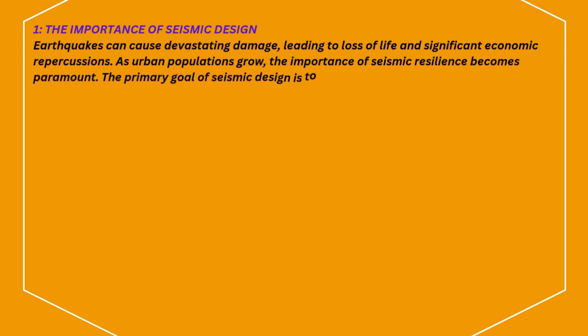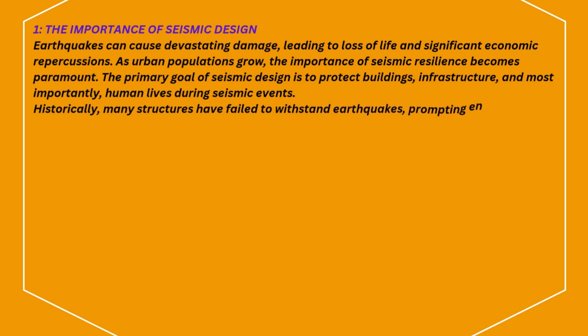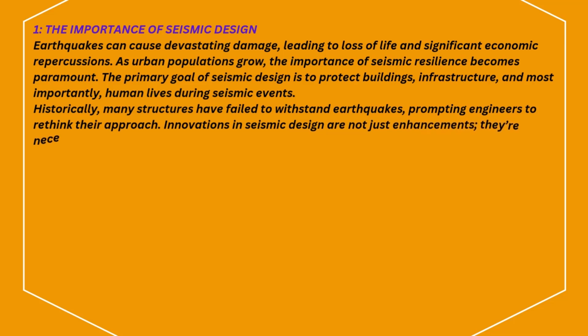The primary goal of seismic design is to protect buildings, infrastructure, and most importantly, human lives during seismic events. Historically, many structures have failed to withstand earthquakes, prompting engineers to rethink their approach. Innovations in seismic design are not just enhancements, they're necessities in our ever-changing world.